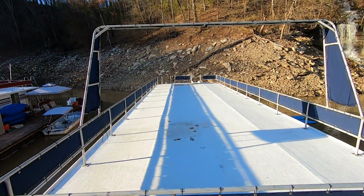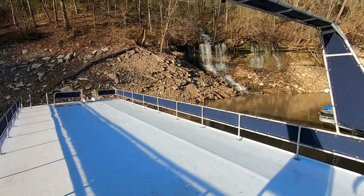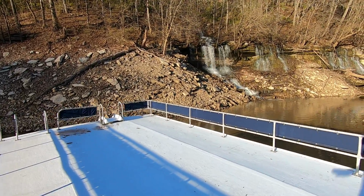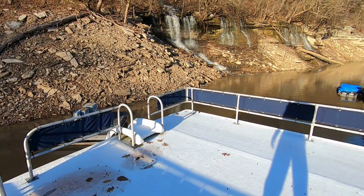So hopefully you can hear me up here on this part of the video. There's quite a waterfall just roaring right over here. But again, this spot is not transferable. This one does have to go somewhere else, either on Lake Cumberland or to the lake of your choice.